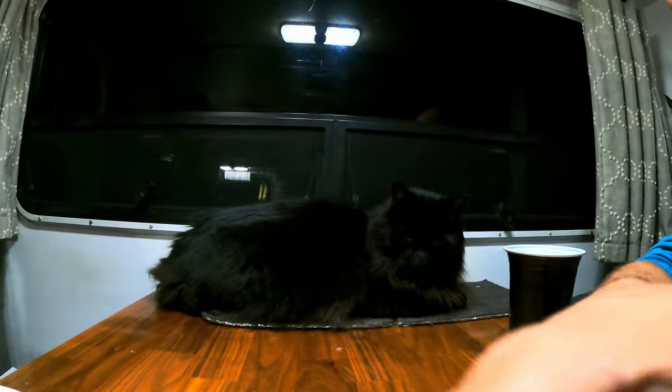Hazy's sitting up here on the table. He's pretty good about not trying to eat food unless it's seafood. If you were to open up tuna or do shrimp around him, he's gonna try and get some of that. But the burgers, he'll leave it alone. He does like arugula.